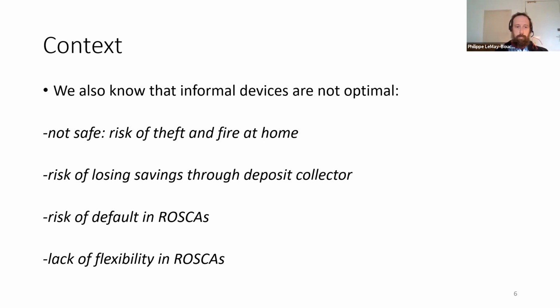So that might be a problem. And also, ROSCAs are known to be a very inflexible device. So you pay on a regular basis, but you receive the pot once, and that's that. So if you were to withdraw from that group, you can only do this once, and that once is allocated through different means. We can talk about that, but it's not flexible.